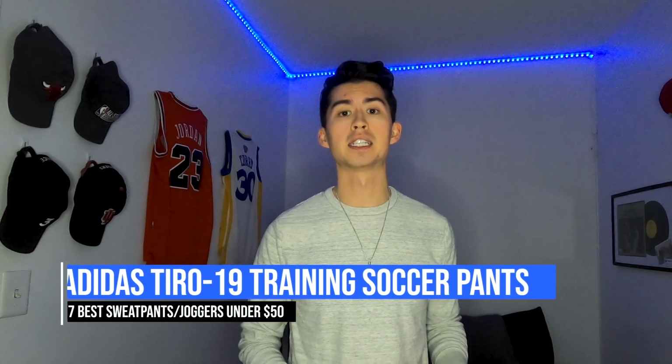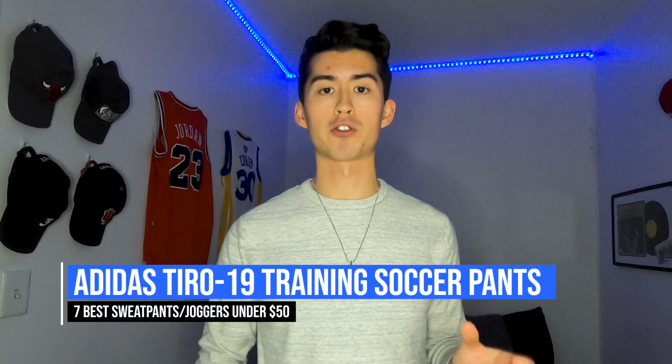For the next pair of pants, full disclaimer, I know these aren't specifically sweatpants, but at the end of the day, these are very popular jogger athletic pants, and because these are also branded with Adidas, I wanted to throw these into the mix just in case a couple of you guys are looking at this specific pair of pants as another option. So with that being said, the next pair of pants is the Adidas Tiro 19 soccer training pants.